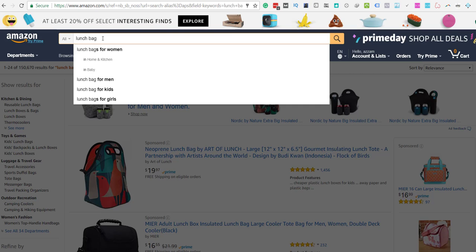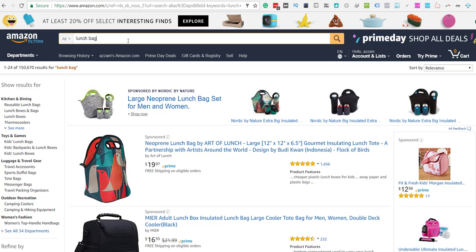Now, the reason you get auto suggestions in Amazon is that Amazon's search engine is called A9. The A9 algorithm takes all the millions and millions of searches that it receives every day, and it will match those searches. So for example, I've put in just lunch bag and I hit search.